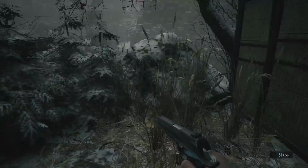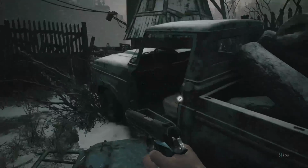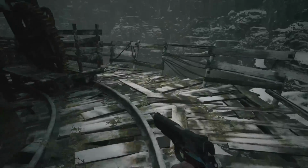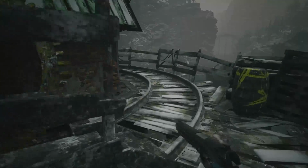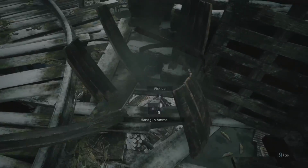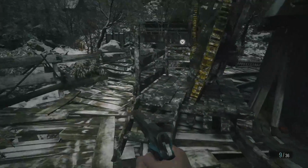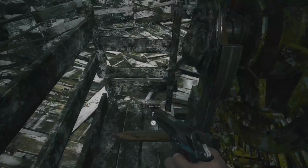Grab the scrap. And now we'll head over to the windmill. So he did mention that it was going to break any second. So obviously we're going to give it a shot, because why not? First grab the barrel. And then come around and use the crank.